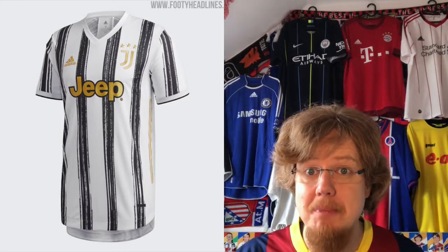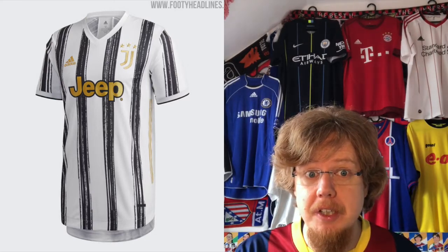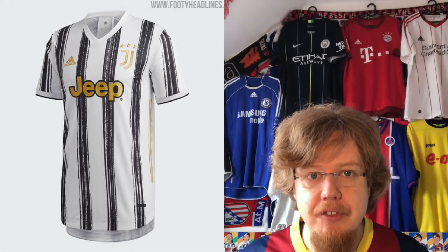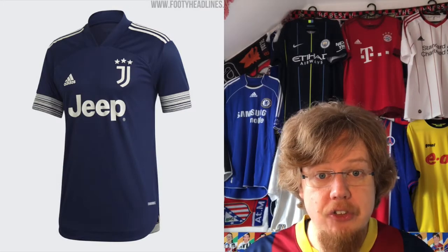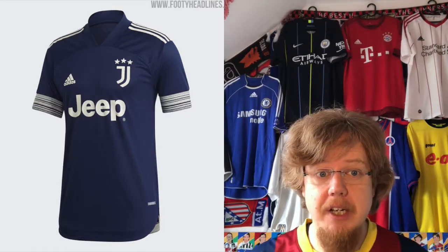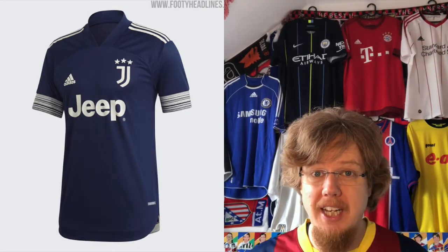But it is a much better, much more Juve looking jersey than what we got the past 2 seasons. And for that reason, I'm giving this 7 stars. The away jersey is a beauty in many ways. However, it doesn't scream Juventus to me.